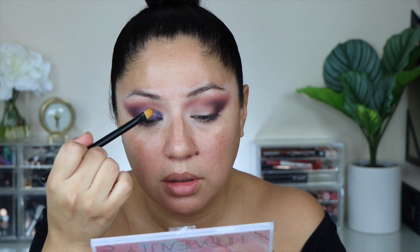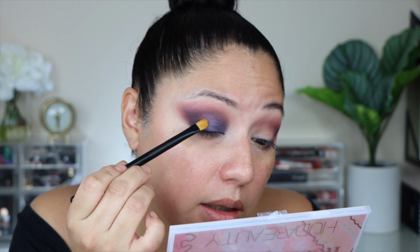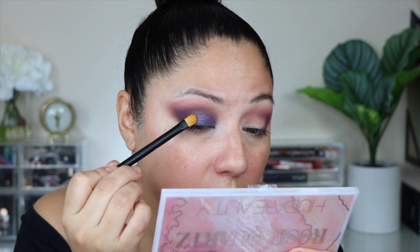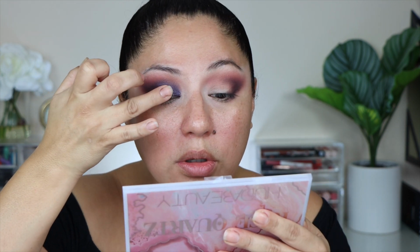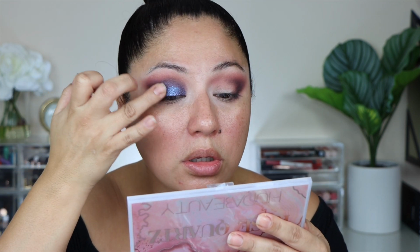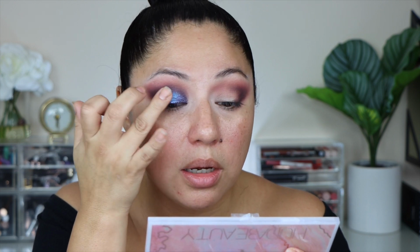I'm going to grab a brush to get a little bit more precise. This is the Refer 21 brush. I don't know why there is a little patchiness right here, it's like it's not filling it in. So taking Cosmic Love right on top of Empowered. Yep, that is gorgeous. So just keeping it really close to the lash line and just bringing it up little by little.